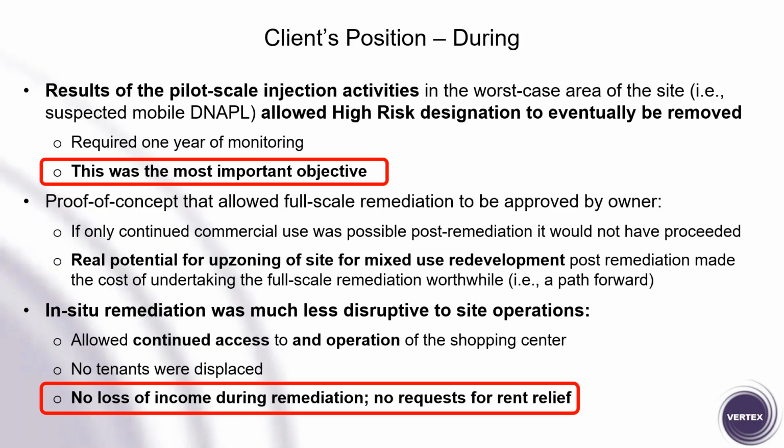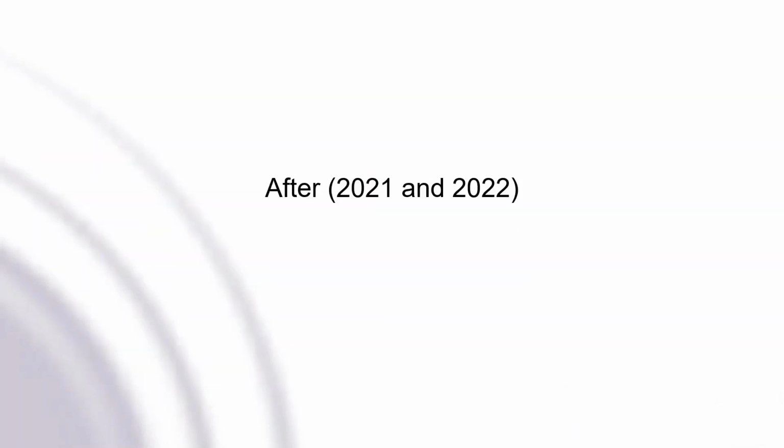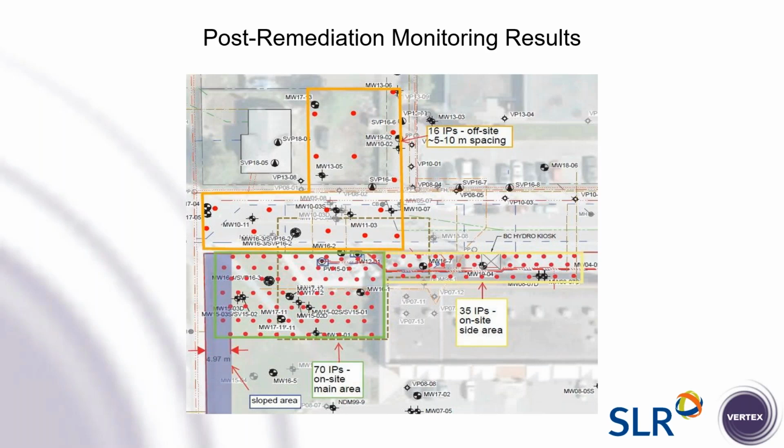And if you remember, this is during COVID. So there was a lot of issues with commercial properties and tenants defaulting on rents and things like that. But because of the way that this work was completed, the owners did not face any of those secondary issues that might otherwise have taken place with the remediation. So once the remediation is done, the follow-up monitoring continues with the consultant.